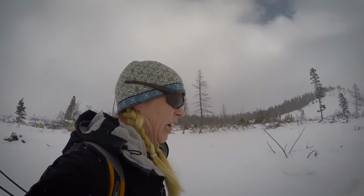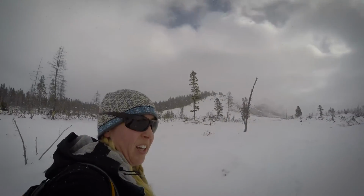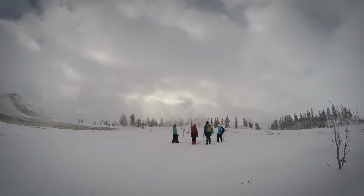But what's really cool, I think, is that this is a place I would never come. I'd never have come on skis, and I would never come on foot. There isn't a trail or anything, but we get to be out here exploring it. Just the 6 or 7 of us. And almost there, can't wait to see it.